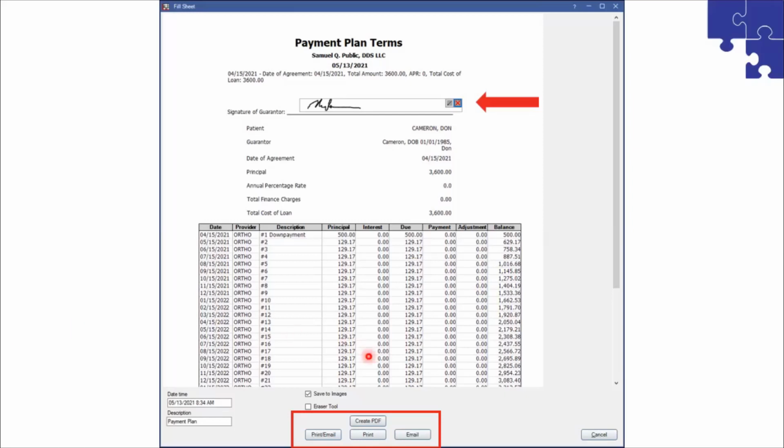And then down here, you can choose many different methods to get that over to the patient. This is really not for you as much, because if you want to save this somewhere, you can, but this is always going to be in that payment plan. If you ever go back to that payment plan in the account module, you double click in it, you can always print it out or create a PDF. So don't feel the need to do it right here when it's being signed. It's more for the patient to receive a copy of that.